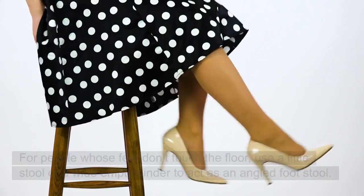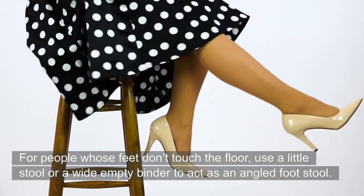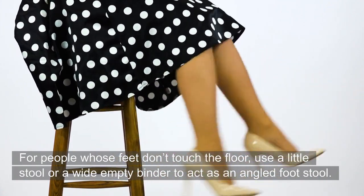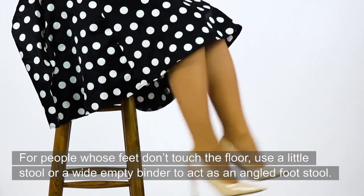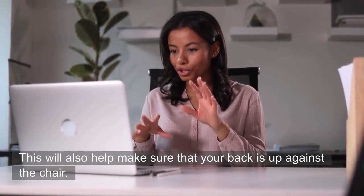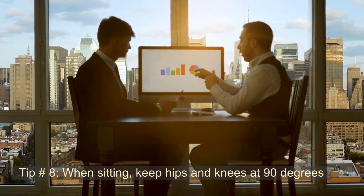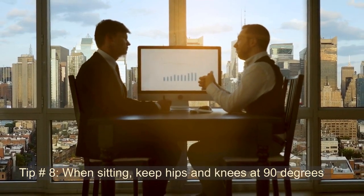For people whose feet don't touch the floor, use a little stool or a wide empty binder to act as an angled footstool. This will also help make sure your back is up against the chair. Tip number 8, when sitting, keep hips and knees at 90 degrees.